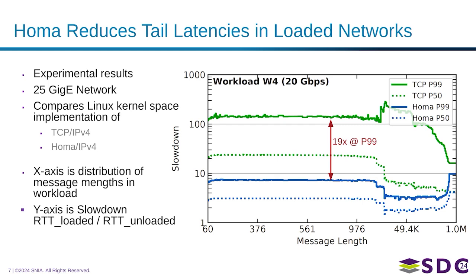The second message is all John's current experiments were run on a 25 gigabit Ethernet network. And we all understand the moment we scale up to higher link rates, the computational burden of a software protocol will be even higher, whether it's TCP over IP version 4 or Homa over IP version 4. So let's look at this chart and dissect it, because it took me a while as well to figure out what this chart says.